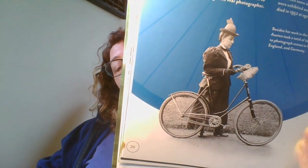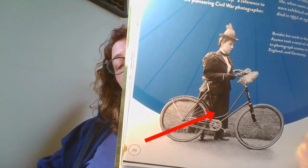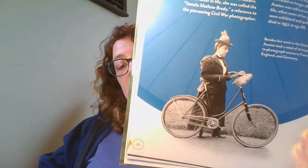But you can see how the bar in the bicycle is dropped down low to make it easier for women to get on and off the bicycle, especially when they were wearing longer skirts. And that's a style of bicycle that still is in existence now.